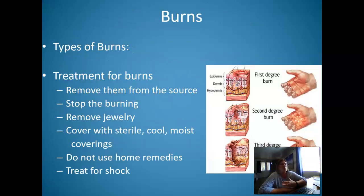And burns, there's first-degree burns, second-degree burns, and third-degree burns. First-degree burns usually impact just the top layer of the skin, the epidermal layer. Usually the skin is red and hot and dry. Just get them out of the heat, cool it down with cool water. We normally say don't use home remedies for burns, but if it's just like a sunburn, you can usually use an aloe vera gel or any first aid type of burn gel.